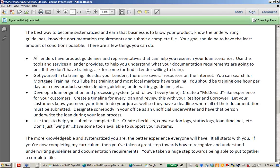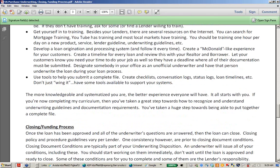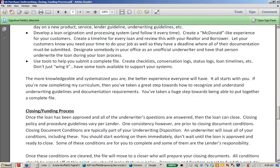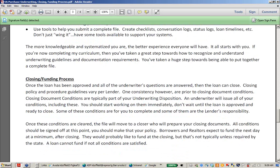I have training, I can help. I have tons of experience. Don't be afraid to let me come in, take a look at your system, and see what we can do to help you out. The more knowledgeable and systematized you are, the better experience everyone will have. It all starts with you guys. If you're now completing the curriculum that I put together, then you've actually taken a great step towards recognizing and understanding underwriting guidelines and documentation requirements, and maybe how you can start putting a system together to make that process go smoothly.